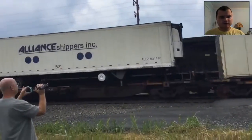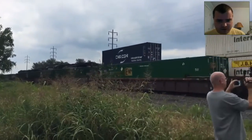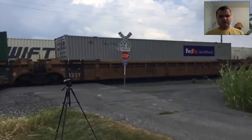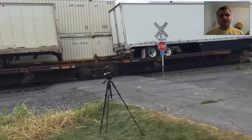Wow, look at all those engines. You can barely see them on the other side. I was like, oh my, I gotta get this. There we go. 20K meets 21M. What an excellent, epic meet. That is so really cool. Look at them meet.